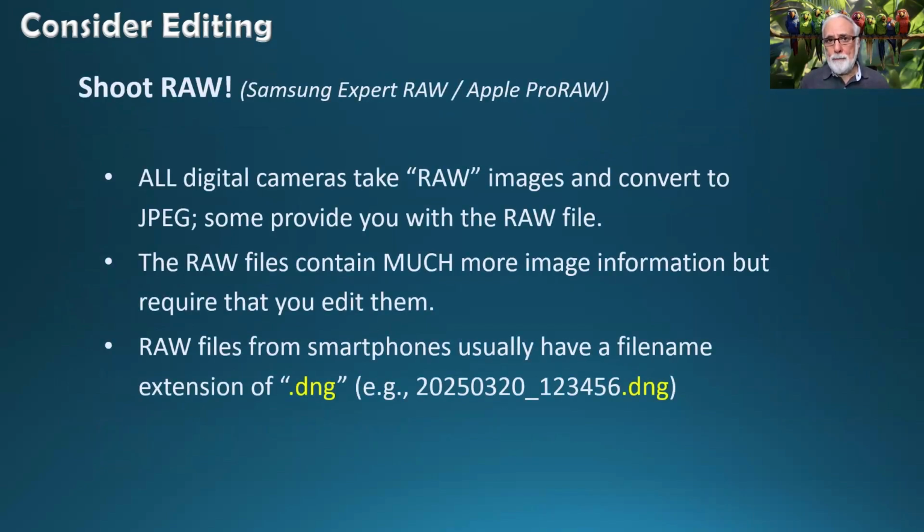You can shoot RAW. Samsung calls it Expert RAW. Apple calls it Pro RAW. All digital cameras take this RAW image, but not all give it to you. So your phone or camera has to supply it to you if you want it. You have to ask for it. You have to go to a menu and say, I want to get the RAW file. If you do that, it's going to take up a lot of space. RAW files are about 10 times larger than JPEG files. So you're going to use up a lot of space on your phone. Depends how much space you have.